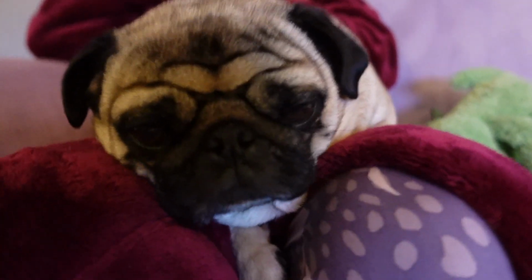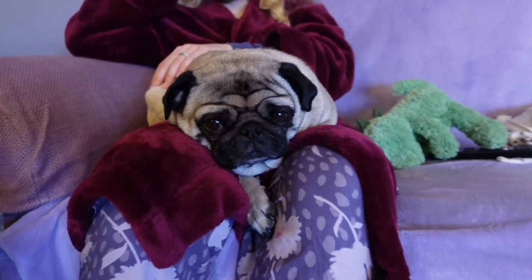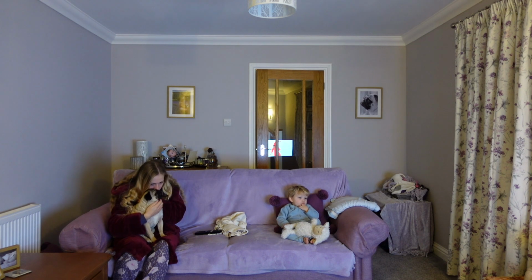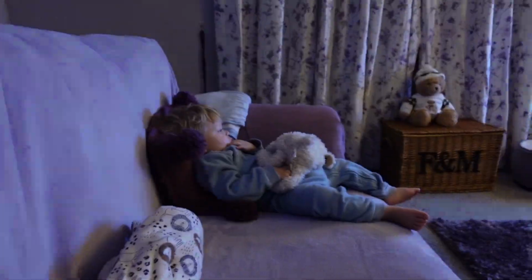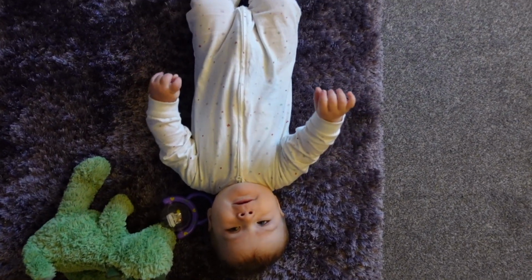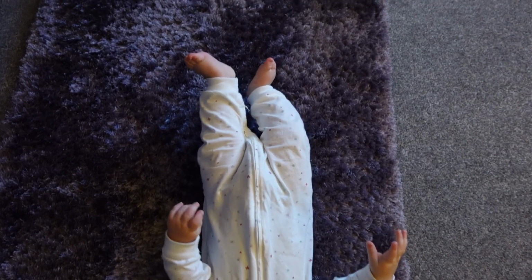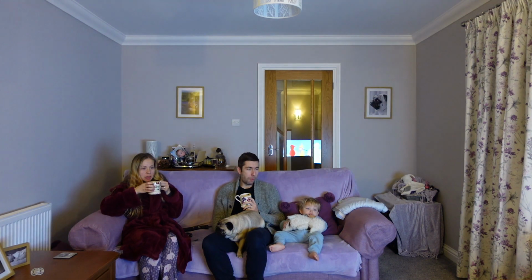And don't forget our little pug Penny, she's always in on the scene in the mornings, well, all day long really. So yeah, my husband then goes to make us a cup of tea while we stay in the living room. So we are on to our first hot drink of the morning, cup of tea, and yeah, like I say, Elliot is chilling out watching The Snowy Day while we enjoy a hot brew. Jasper's still on the floor at this point.